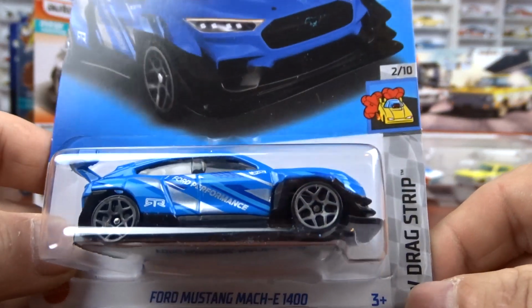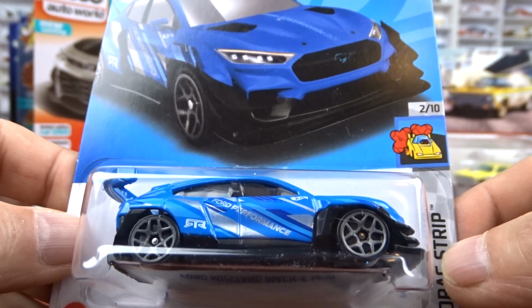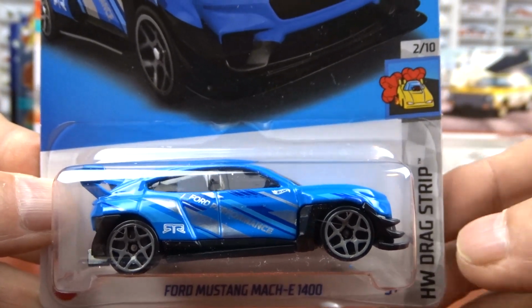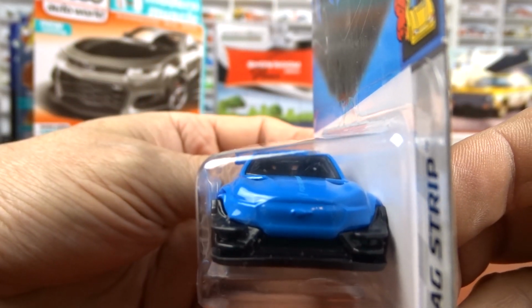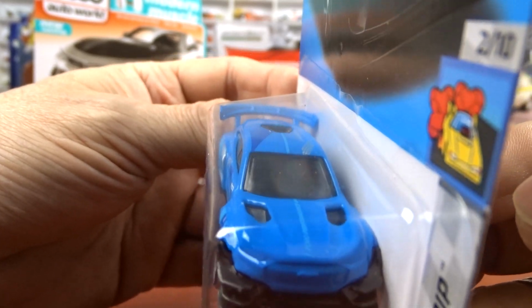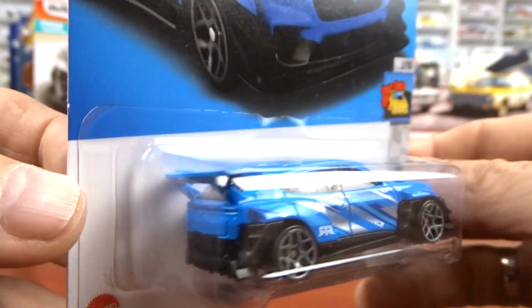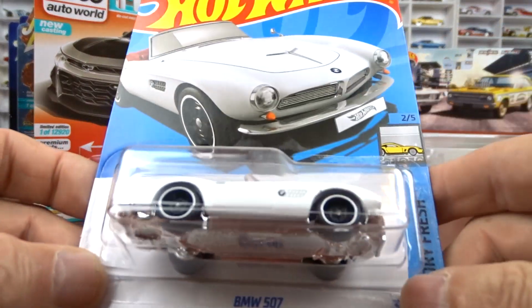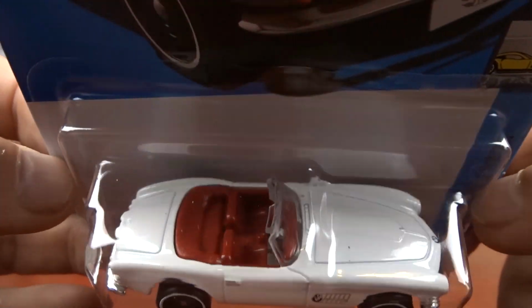All right. And then another one for the drag strip series is this Mustang Mach-E 1400 in blue this time. There is a white one. There's a few different colors of it now, and this is the blue one, and it's part of the drag race series, or drag strip series. That's pretty cool. Not bad. An electric car for drag racing. It's all right.